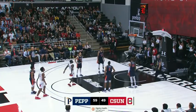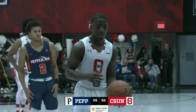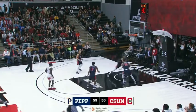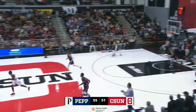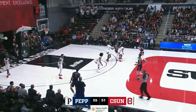Second one. That's good. I thought he did a good job of acting, though, and making the officials make a call. Third free throw. Yep. Nothing but net. Matadors trim it to 8. 59-51. Pepperdine with possession and the lead.